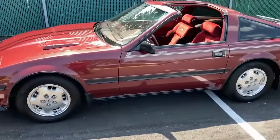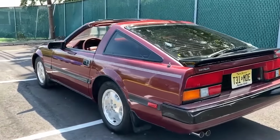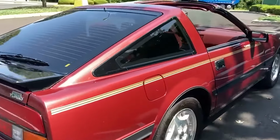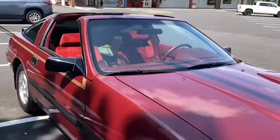Another way to get the price down a little bit more is, of course, T-tops. T-tops always tend to leak if the seals haven't been replaced recently. A good way to make sure you know if they leak or not is go through a brushless car wash and see if any of the water gets through. If the water gets through, it's a great way to get the price down on this car a little bit more.